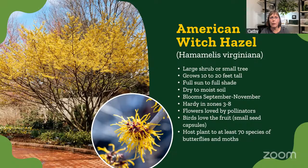I'm sorry, I misspoke saying the spring. So it's going to look like that in September. So that's a fall blooming shrub. How often do you see shrubs that are blooming in the fall? That's stunning. Hardy in zones 3 to 8. The flowers are very unique too. It's like little hairs.